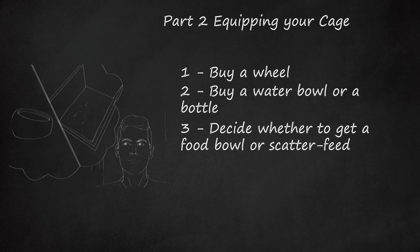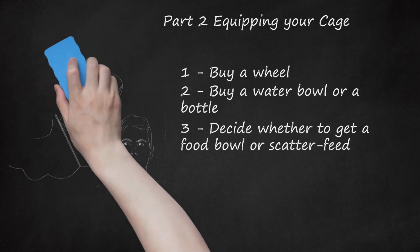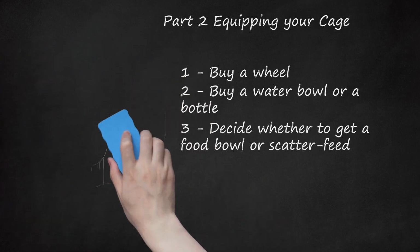If you have a Chinese hamster, note: not dwarf hamsters. Despite what a pet shop may have told you, they're solitary like Syrians, even the males. Or a Syrian hamster, then it is advisable to get a food bowl so that you can check their eating habits. If you get a bowl, buy a small one so it doesn't take up too much cage space.